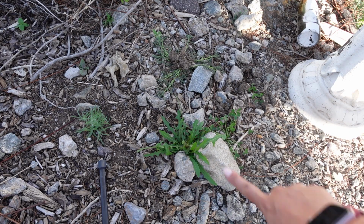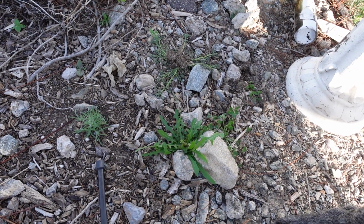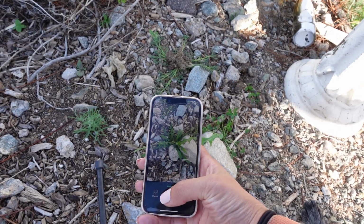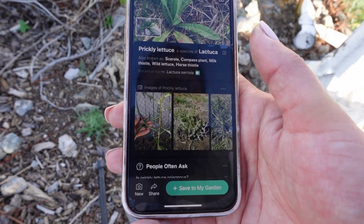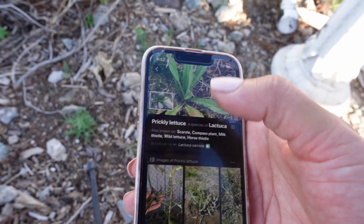So this one here is definitely very interesting to me because it looks like what I would recognize as a dandelion, and it turns into a dandelion when I've let them grow just to see what it would become. But I don't know what this one is. Oh, hey! Hey, Blue. So today, let's find out for real, what is this plant? Prickly lettuce. Okay, not what I was expecting. Can't wait to learn more about it.